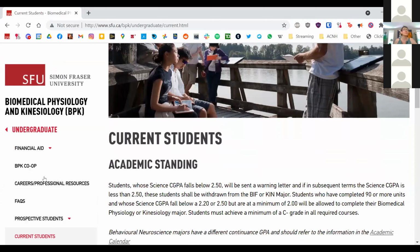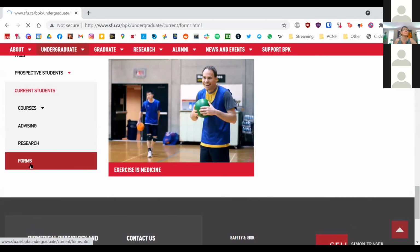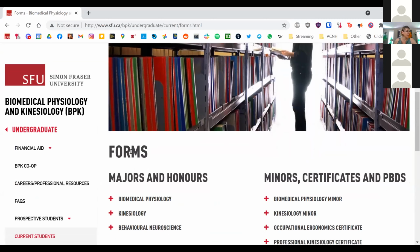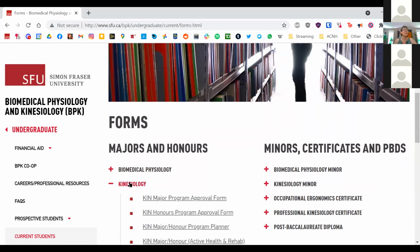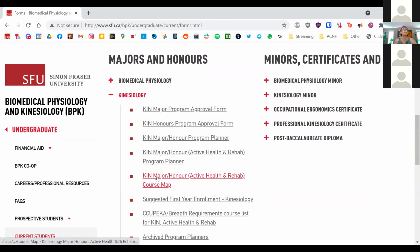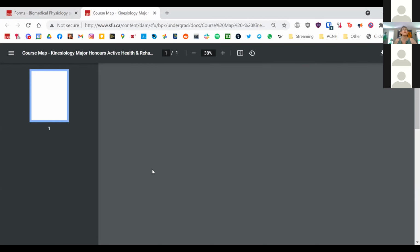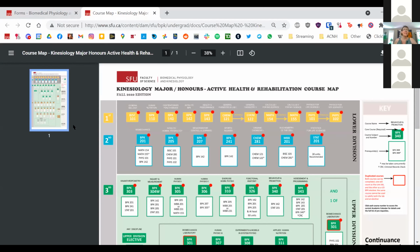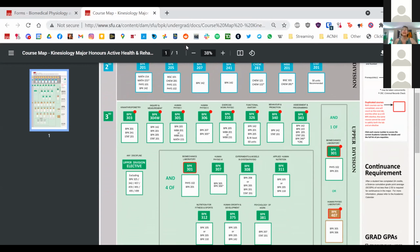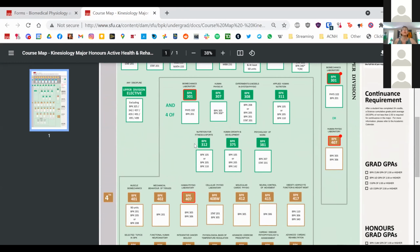And then to forms, which is right at the bottom. Now this is where Aidan had taken you before. If we can click on the plus button for kinesiology and the Kin Major Honors Active Health and Rehab course map. This is a fantastic document that we have just made available recently on this website. This is all of the courses that are required for your degree. It's more of a visual map than the program planner that Aidan showed you. What's really nice about this is it tells you what the prereqs are for the individual courses.